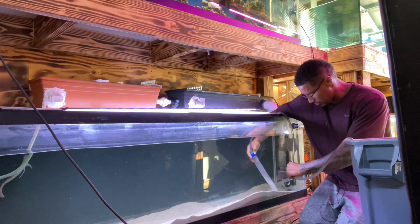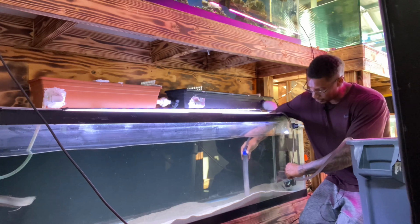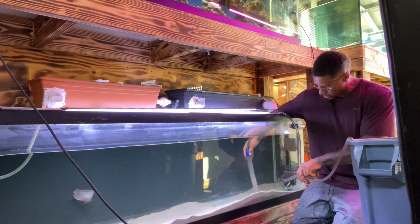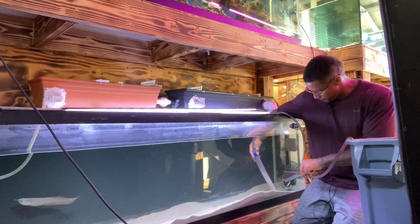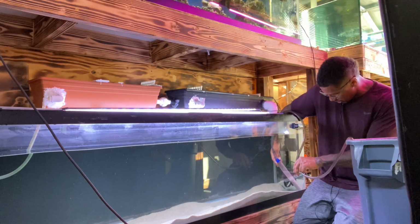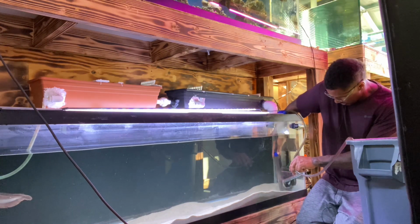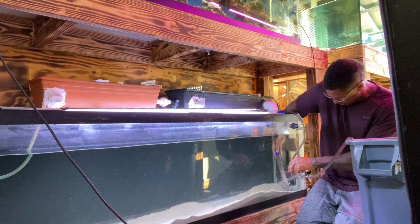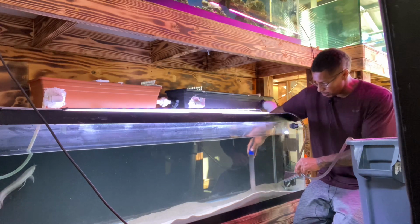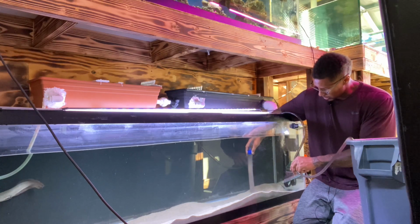I do got some decor to put in here. Those rocks that I collected a few weeks ago, we're gonna put some of those to work. I also have a big rock that I wanna put in Miami's tank so she could try to bask. We're gonna see how that goes. And then I'll put some of those rocks in here. And then we'll figure out stocking.